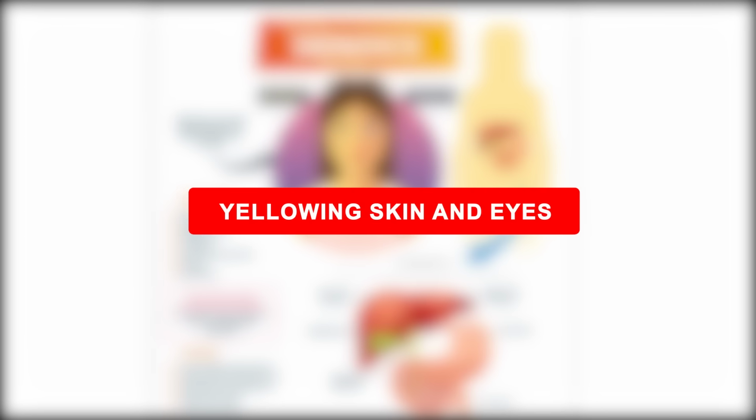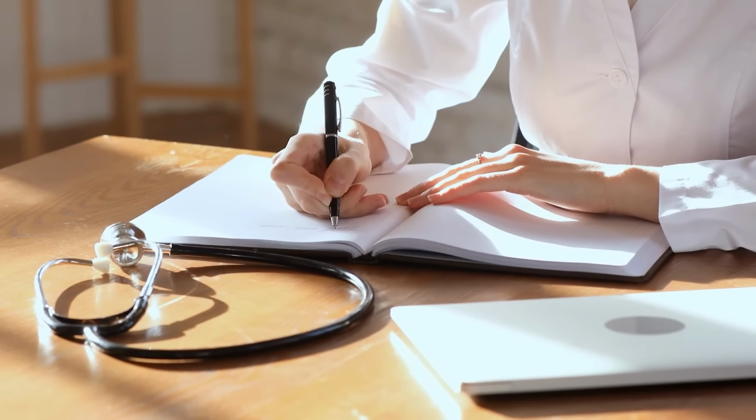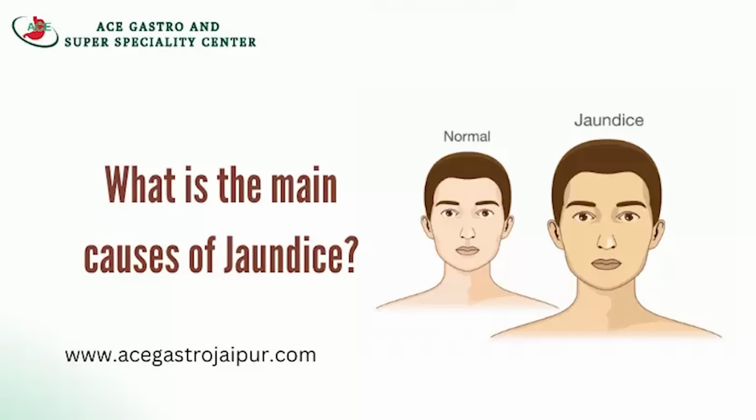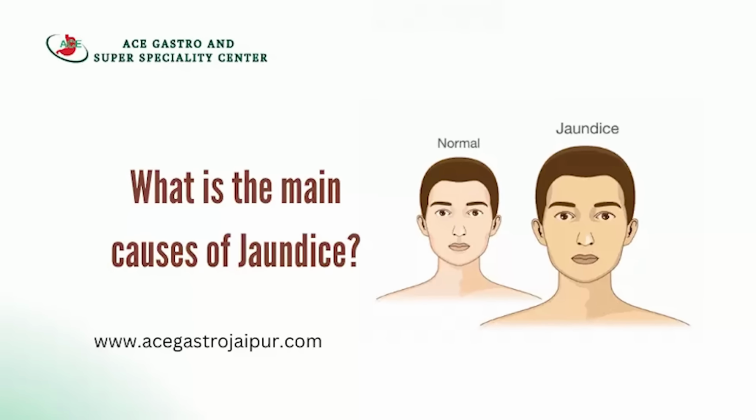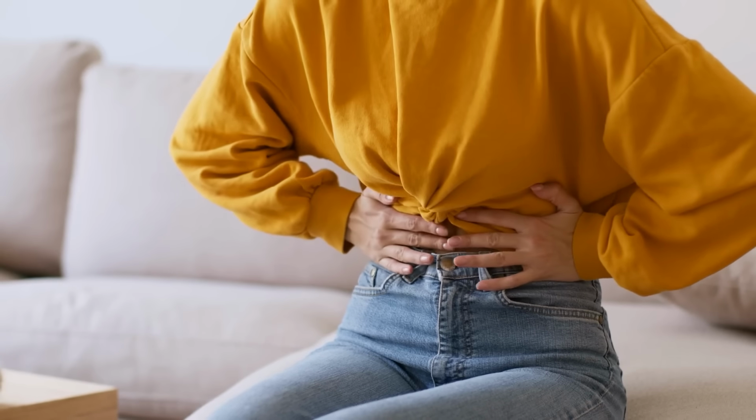Along with yellowing skin and eyes, you might notice dark urine, pale stools, or itching. These signs help doctors figure out the cause of jaundice, since treating it means addressing the underlying issue. Recognizing jaundice is important. It's your body's way of signaling that something's off, especially when it comes to the liver or bile system. Symptom number 4, abdominal pain.